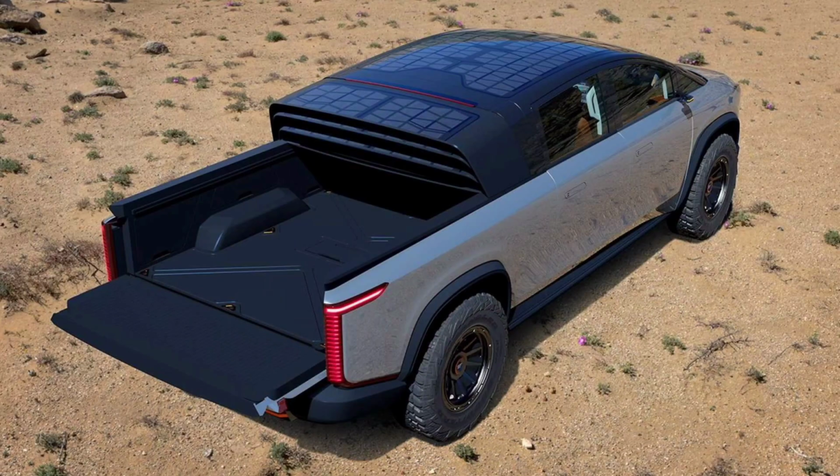My only complaint is the bed. You just lose so much space from the bed with the way it's designed. But other than that, it looks pretty good. So tell me what you think. Tell me if you're as excited about this truck as I am.